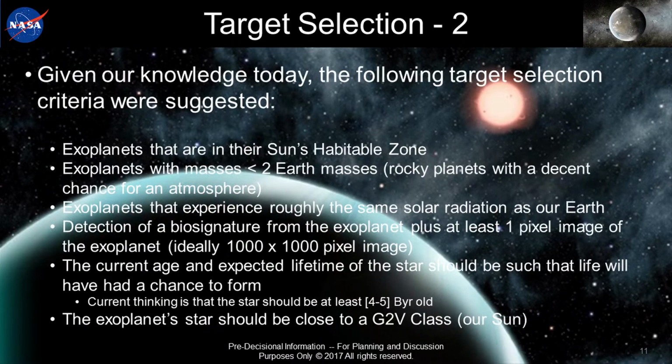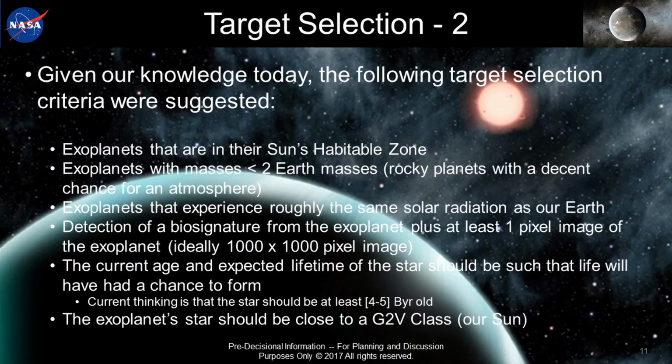Exoplanets that experience roughly the same solar radiation as Earth, detection of the biosignature, we talked about that already. The current age and expected lifetime of the star should be such that life should have had a chance to form. That's 4 to 5 billion years, give or take. And again, these criteria will change as people become more informed. And the exoplanet star should be close to a G2V, which is our star's.